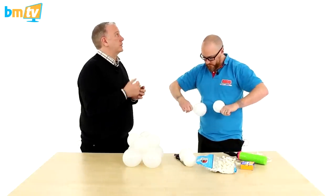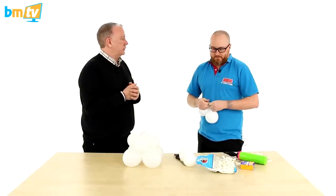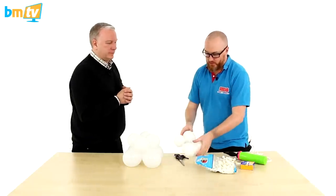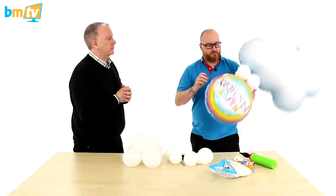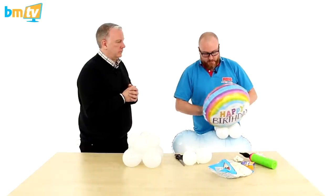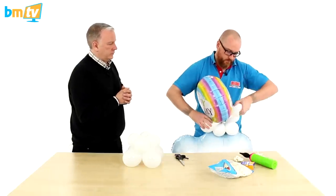I obviously just got 260 Qs that were a different colour, but you'd probably go for 260 Qs that are the same colour. There was an open bag. So that's all we're using, just four balloons. And we're going to grab this back. They are just literally going to bring them in, fold them around. Same with that one.